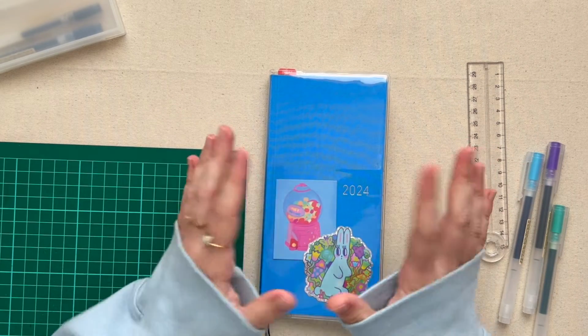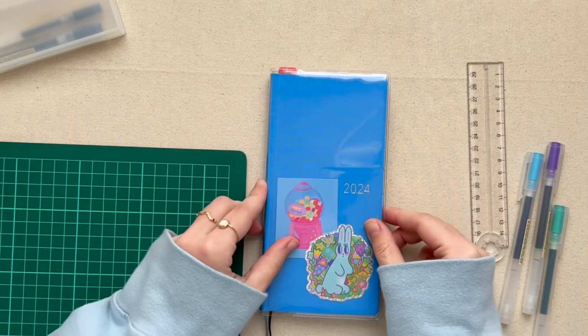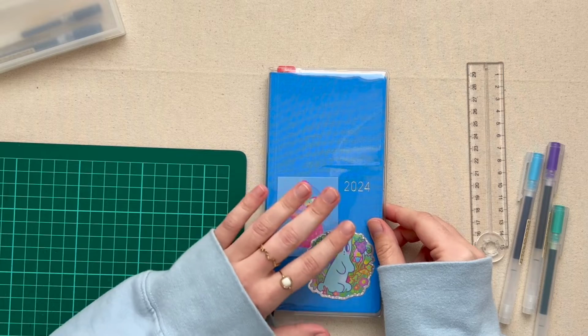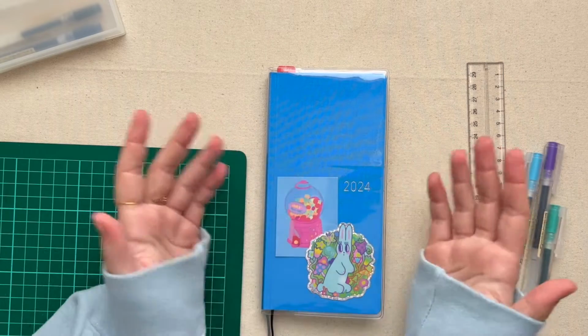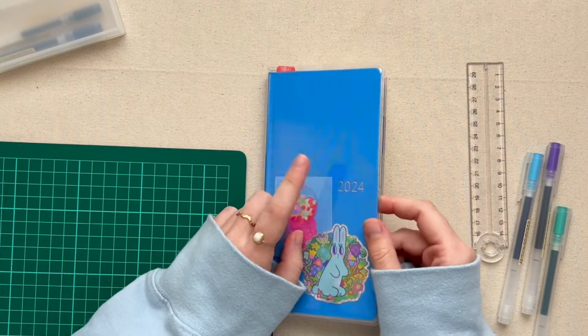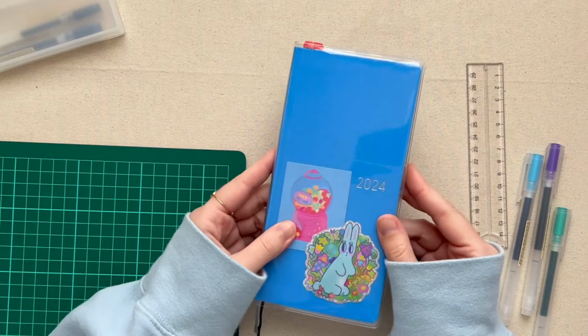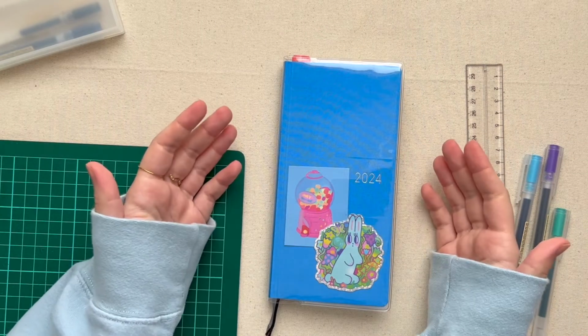And because the Weeks Mega only comes in plain colors, I decided to add some stickers to make it more visually appealing and cute. That's why I also opted for a clear cover, and it is perfect for traveling as well. Keeps it clean. There's actually a bit of a story behind that book.